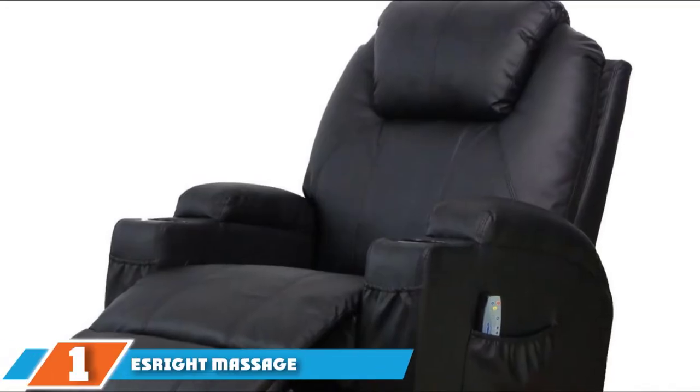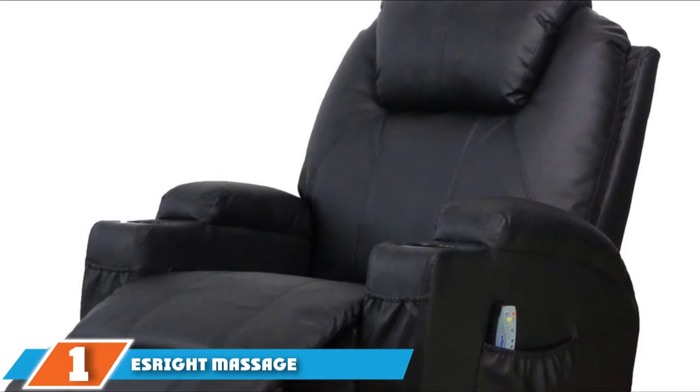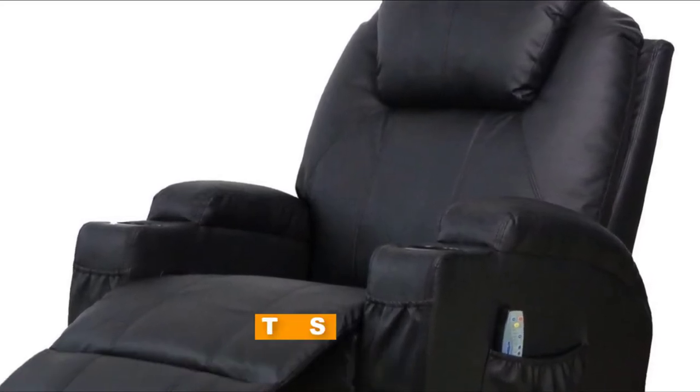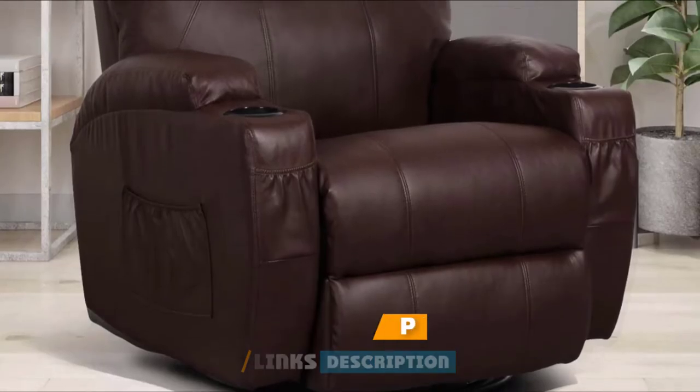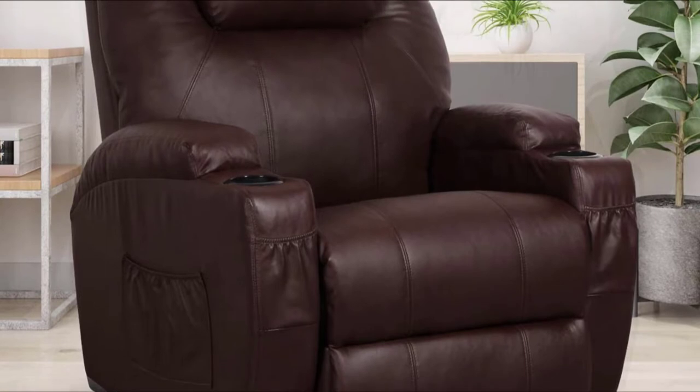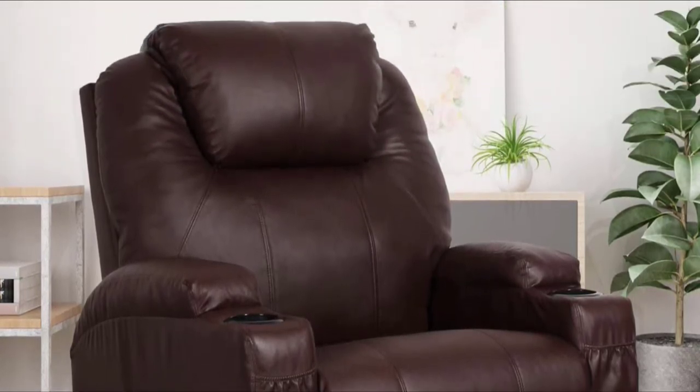At the first position of our list, we have ESRIGHT MOZ S Age RECLINER Chair Heated Pool Leather. For getting the best value for your money, don't simply buy a recliner, instead purchase a recliner plus a massage chair. It sounds like a great idea, isn't it? ESRIGHT offers both features at a price you can afford.